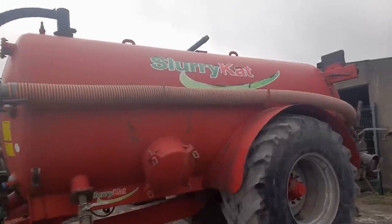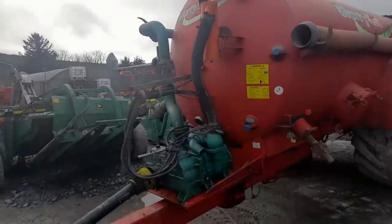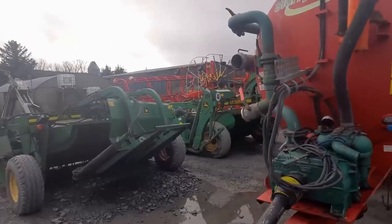And then, coming around here, we have a Slurry Cat. Slurry Cat with a pump. I don't know, she looks maybe 2000. Very straight again, very, very straight.